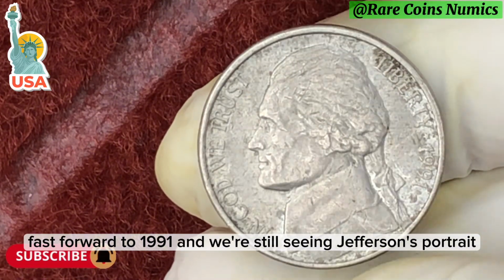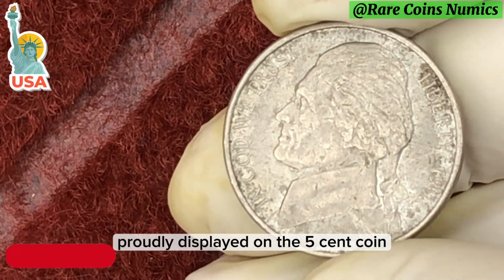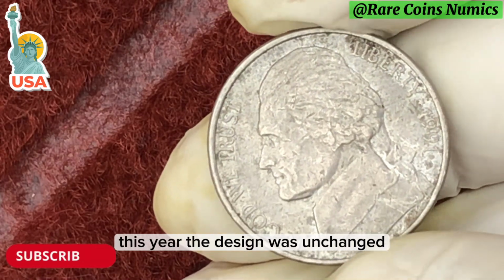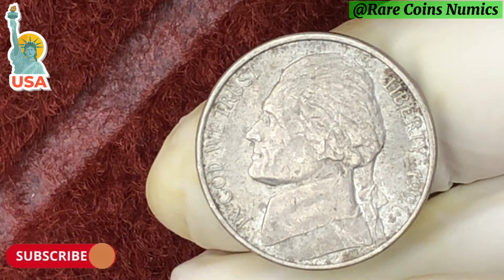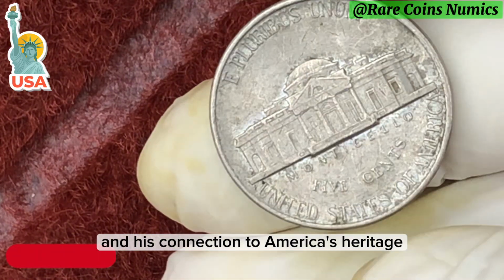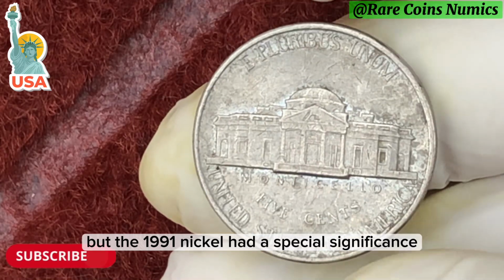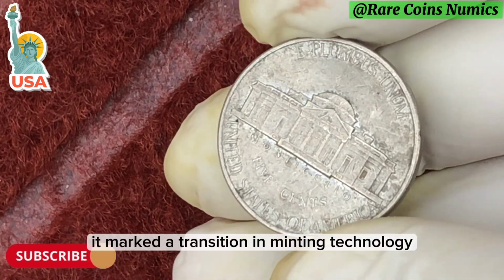Fast forward to 1991, and we're still seeing Jefferson's portrait proudly displayed on the 5-cent coin. This year, the design was unchanged, reflecting the historical importance of this figure and his connection to America's heritage. But the 1991 nickel had a special significance beyond its familiar design. It marked a transition in minting technology.